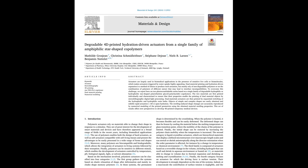Welcome to this technical summary of a recent paper published in Materials and Design. This work investigates the development and characterization of photocurable resins based on PEG-PLA star-shaped copolymers for stereolithography. This study explores photocurable resins based on star-shaped PEG-PLA copolymers with different molecular weights and compositions, enabling their use in stereolithographic 3D printing for actuators that respond to hydration.